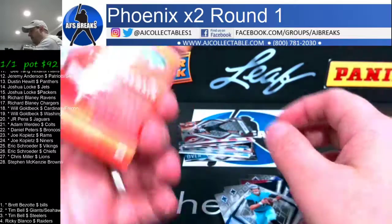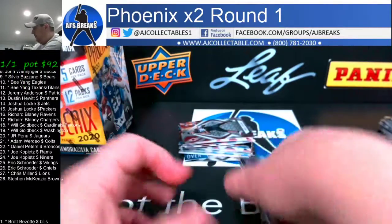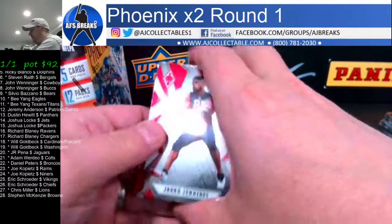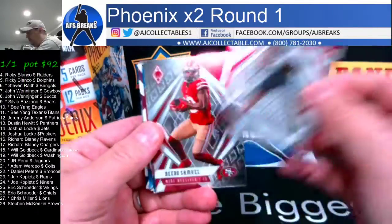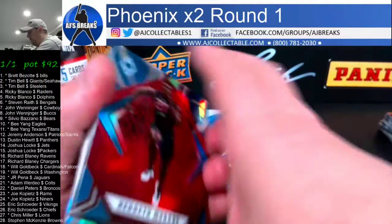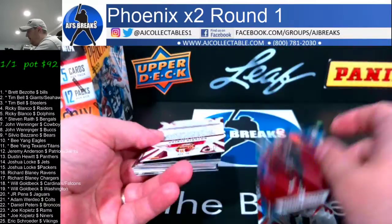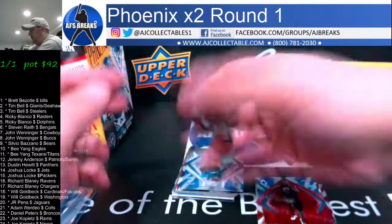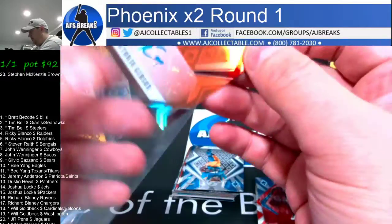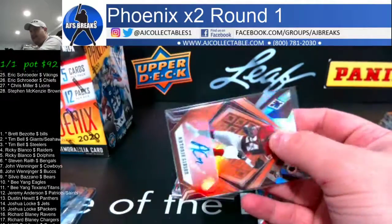If you're watching on Facebook, I can't see comments. Flamethrowers, Joe Namath. Javon Jennings. A red Kenneth Murray for the Chargers. It's going to be to 299. For Washington, Antonio Gibson. Rookie auto. That is 3 of 25. Nice short print.